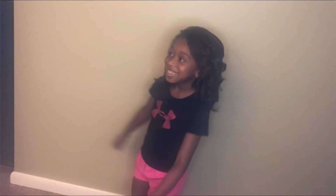And this is my baby girl. I let her get her hair straightened as well, and she was loving it, y'all. Her hair has grown so much too. So this is the finished product, y'all.